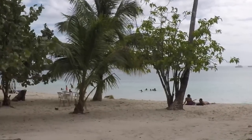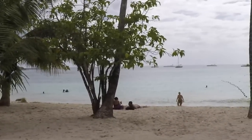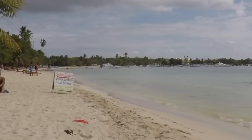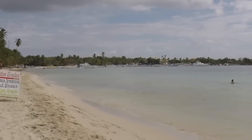The anchorage at Bayahibe, Dominican Republic is very convenient. It's easy access to a grocery store, you can rent cars and scooters, you can enjoy the beach, there's bars, restaurants, there's so much to do. You can easily spend a week or more here. But it's time for us to move on.